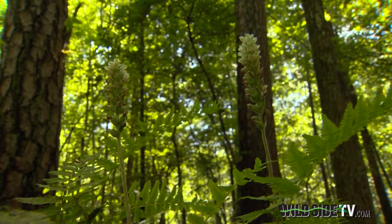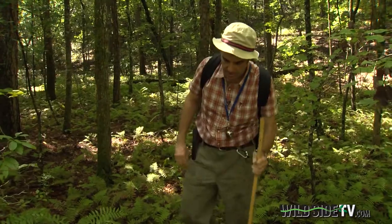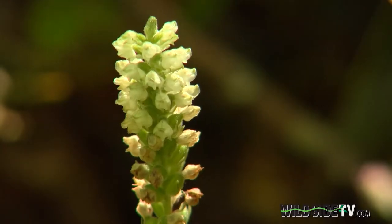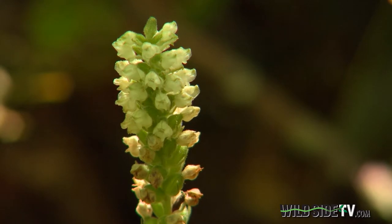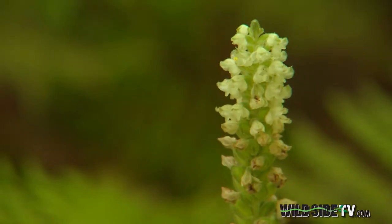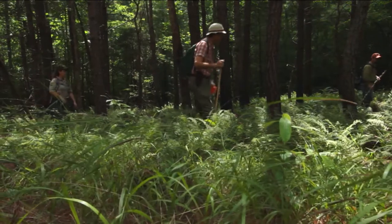This is one of our common orchid species, the rattlesnake plantain. It is an orchid, flowers this time of year. It is one of our native orchids. And we have two species in this genus, one of which is state listed, but this one is not rare. It's a fairly common orchid we see. But the object of today's expedition is much harder to find.